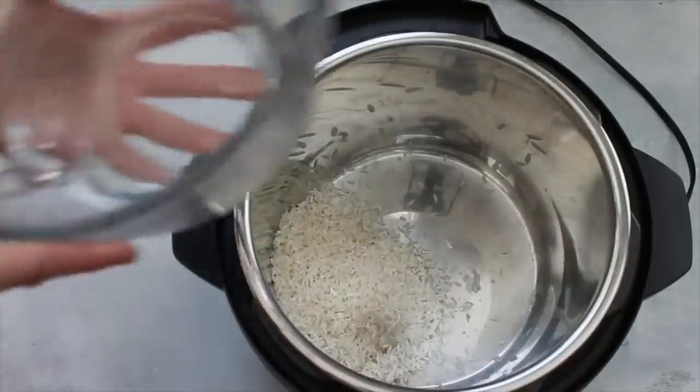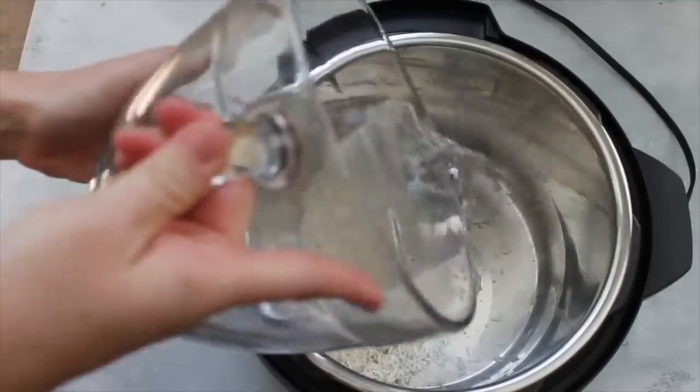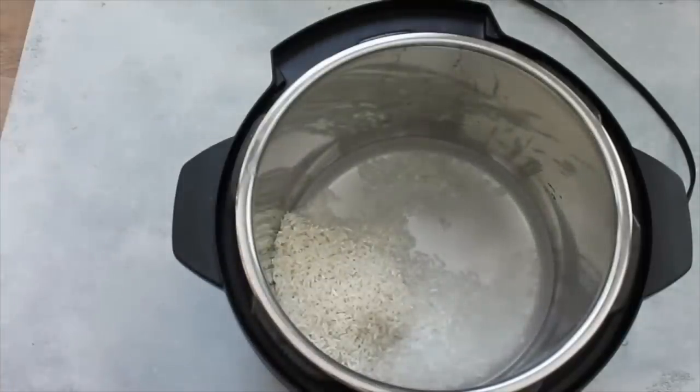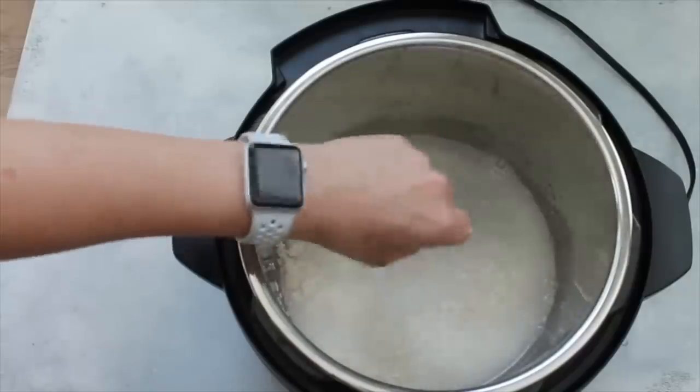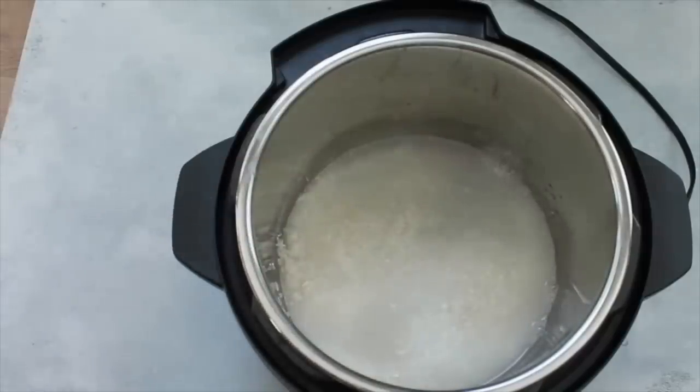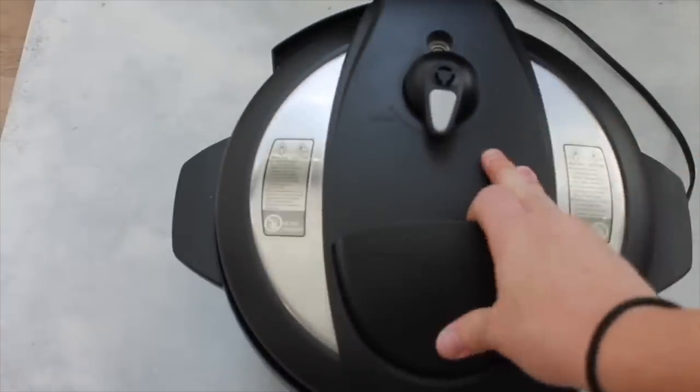So for 1 cup of rice, I like to add 1 1/4 cup of water, or chicken broth, or any type of liquid that I want to cook my rice with. The most simple basic recipe is just water. So 1 cup of rice to 1 1/4 cup of water. Now I like my rice a little bit softer, so that's why I do 1 1/4 cup.